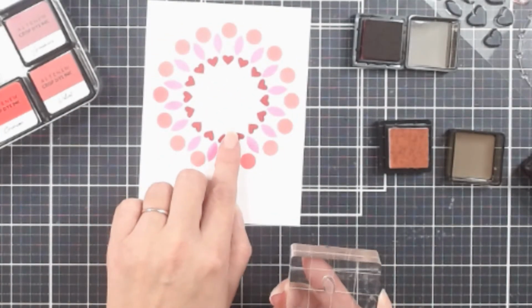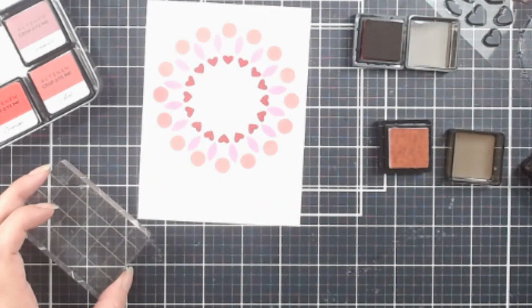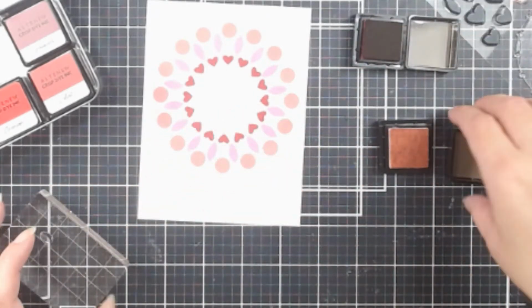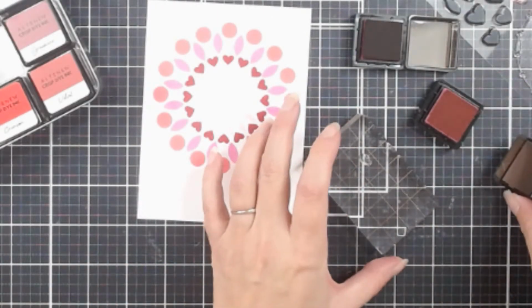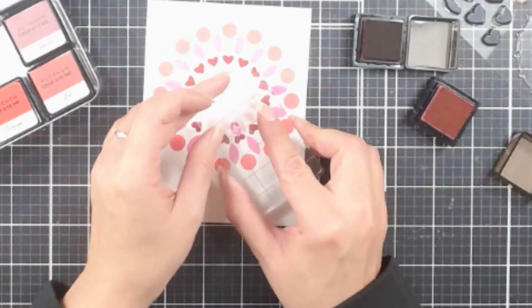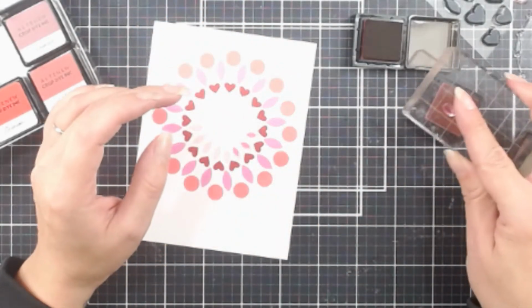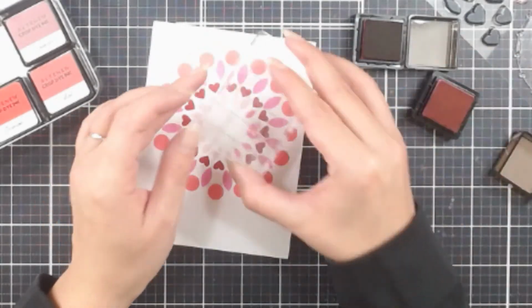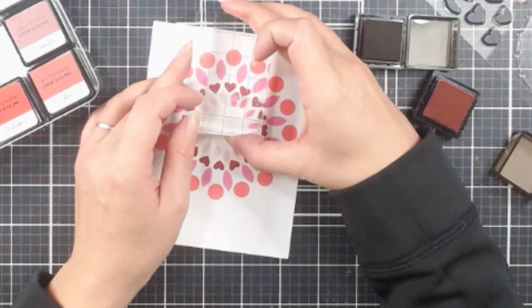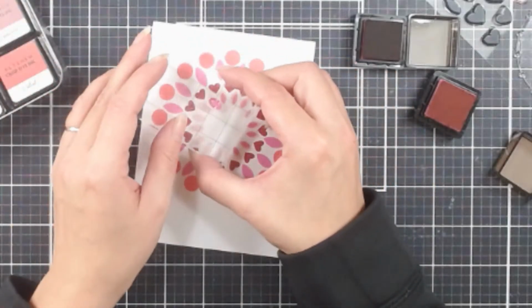There we go. So, I don't know if you can see, but my little dot is kind of poking through. So what I'm going to do is take one of the smaller ones of the same shape, and go up a colour, so that means the Pinkalicious. And we can in fact layer these. It's not a layering set, but if you wanted to add a little bit more interest or cover something up, you can stamp a smaller one of the same image within, and I think that adds so much more to it. I don't think it looks so stark.